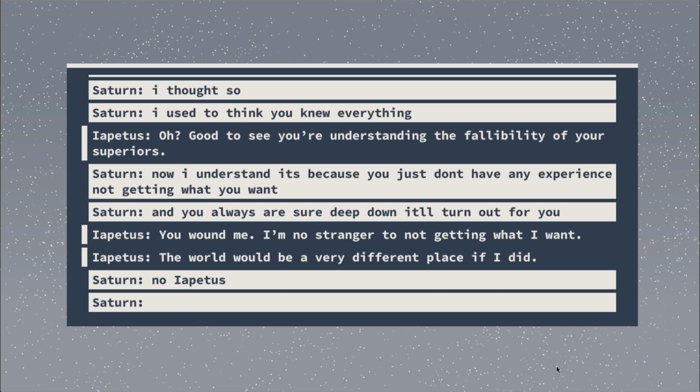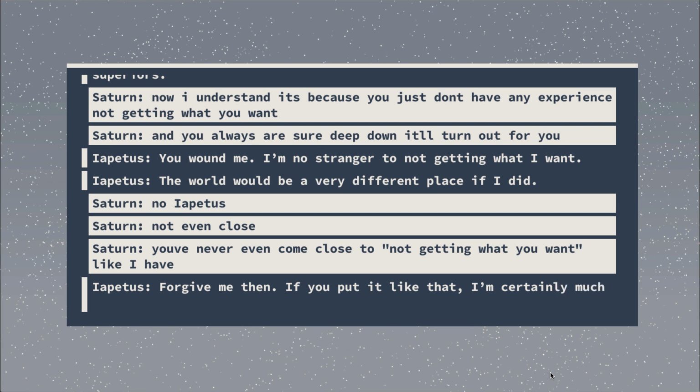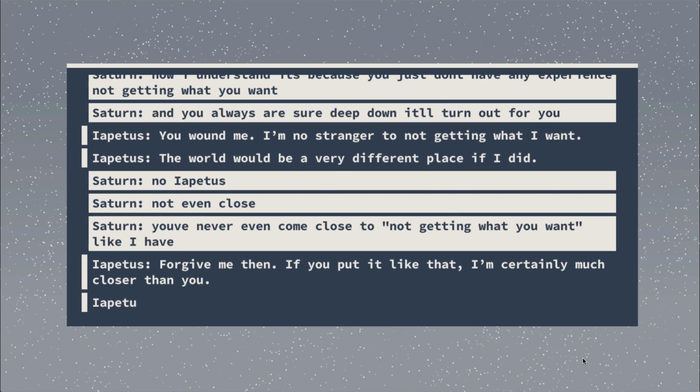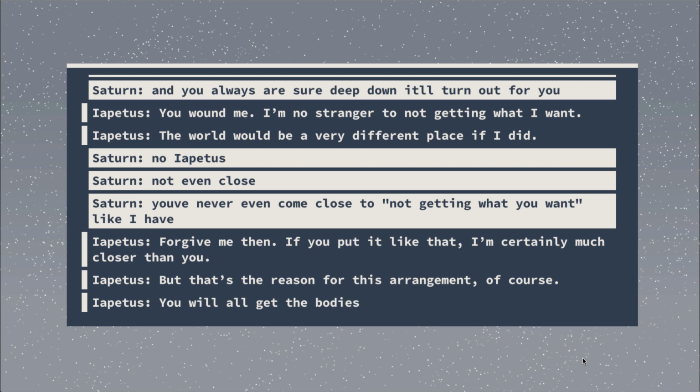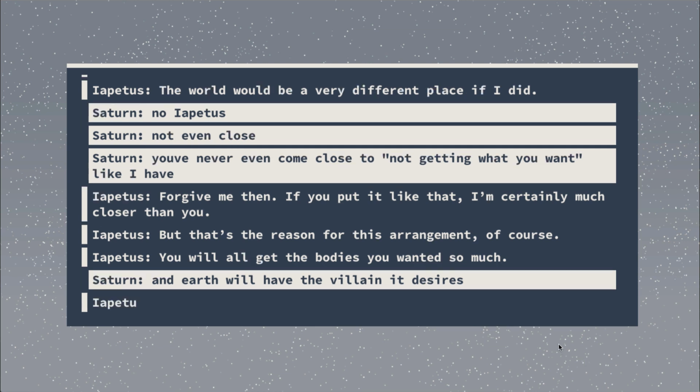No, Iapetus. Not even close. You've never even come close to not getting what you want. Like I have. Forgive me then. If you put it like that, I'm certainly much closer than you. But that's the reason for this arrangement, of course. You will all get the bodies you want, or wanted so much. And Earth will have the villain it desires.